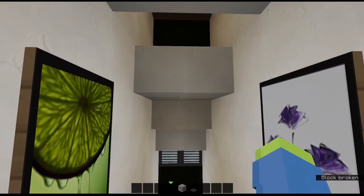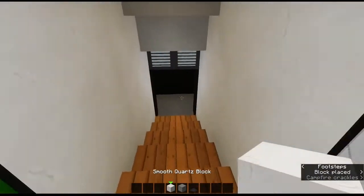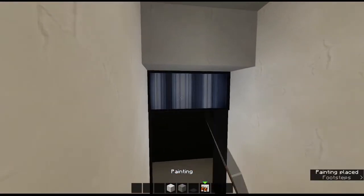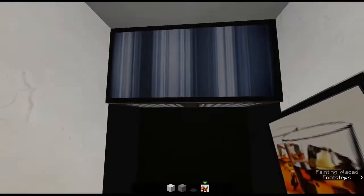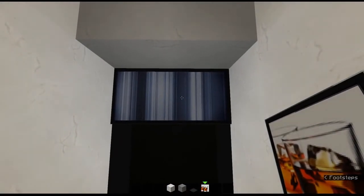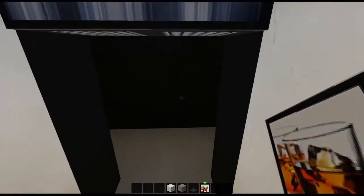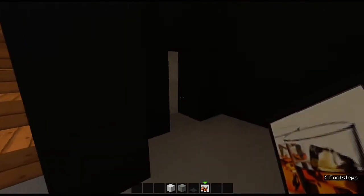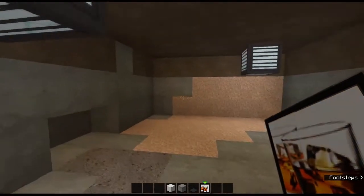Oh, I can't do that. Okay. Kibosh that right there. That's actually a good picture for this because it looks kind of like a digital distortion, which it would have. Okay, so back here I decided to put a bathroom.